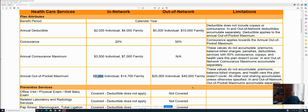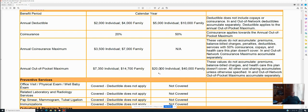Now, let's just glance over the out-of-network. As I said, the PPO will allow you to seek services outside of the state of Michigan. So if you want to see a specialist at Johns Hopkins or MD Anderson in Texas, you can do that. But you'll see that there is a larger deductible. It goes up by $3,000. And there's 50% coinsurance, and that coinsurance would go all the way to the out-of-pocket max, which would be $20,000. So if you wanted to see a specialist out of state, this allows you to do it, but obviously at a much higher cost.